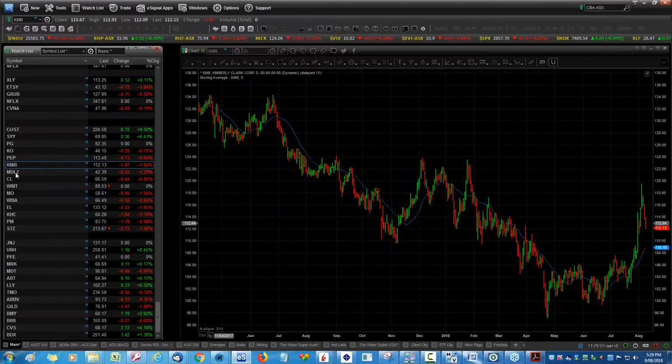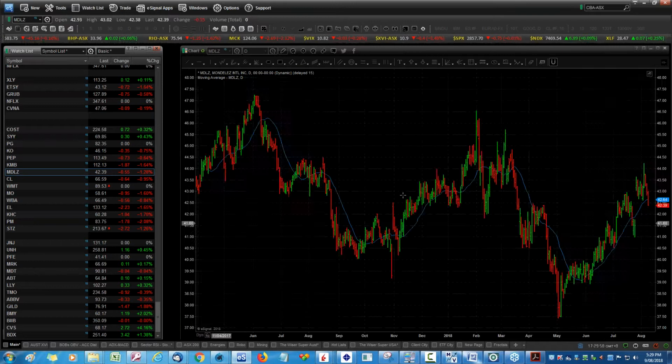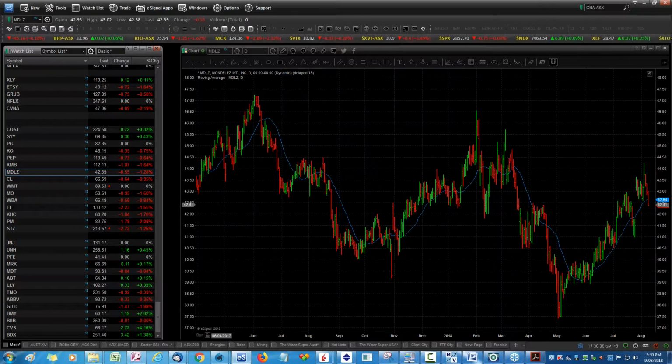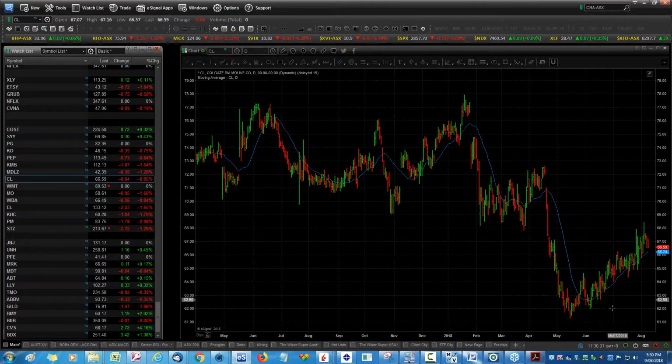KMB, strong upward move. I'll do 2 more. MDLZ, I said Z the other day, strong upward move. And the last one I'll just click up is Colgate. Strong upward move since June. And that is a dog of a chart. Looks like it's just having a rally. I would suggest at the beginning of a retracted move to the upside. Okay, so that's consumer staples area.